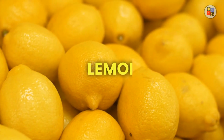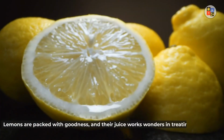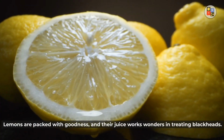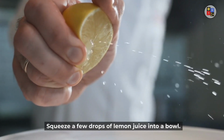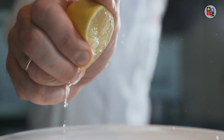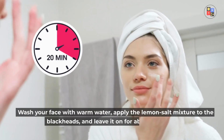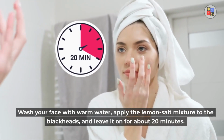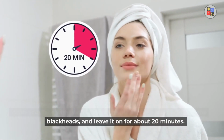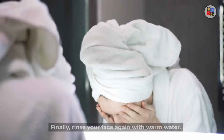Another powerful ingredient in our blackhead fighting arsenal is lemon. Lemons are packed with goodness, and their juice works wonders in treating blackheads. Squeeze a few drops of lemon juice into a bowl. Add a pinch of salt and stir it well. Wash your face with warm water, apply the lemon salt mixture to the blackheads, and leave it on for about 20 minutes. Finally, rinse your face again with warm water.